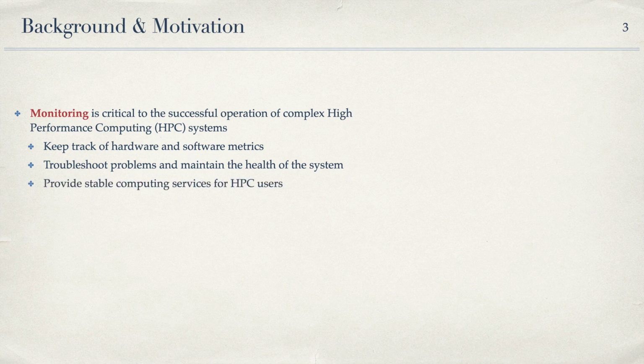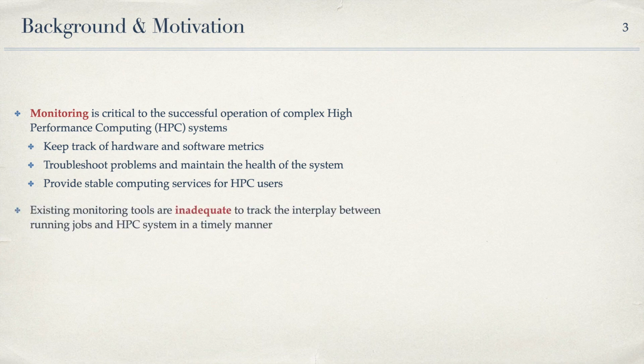We all agree that accurate and fine-grained monitoring activities are needed in HPC systems. There are also open source or commercial tools proposed to address this need. However, it seems that these existing monitoring tools are inadequate to track the interplay between running jobs and HPC systems in a timely manner.